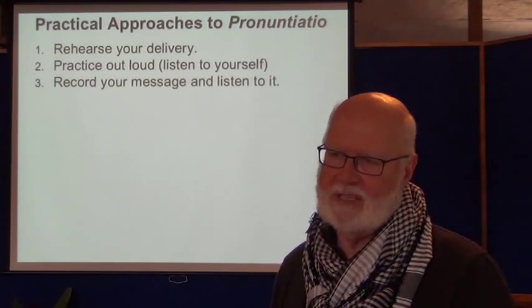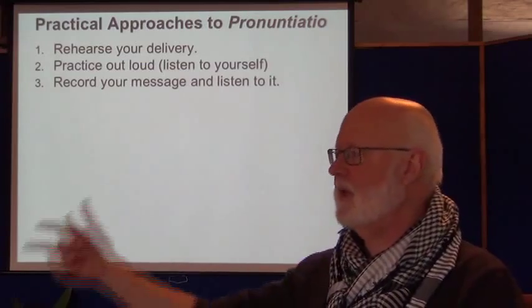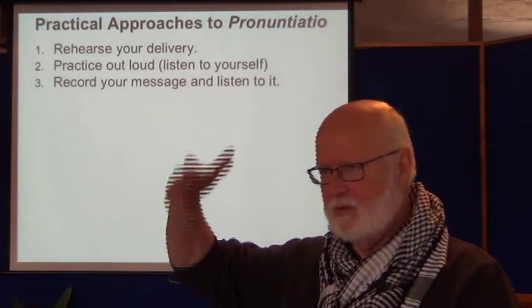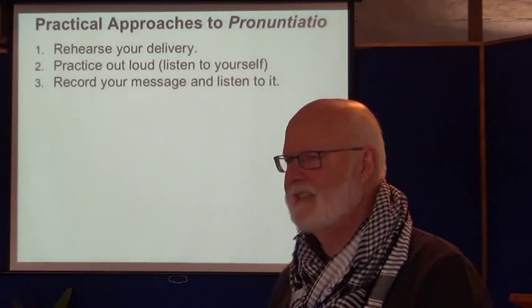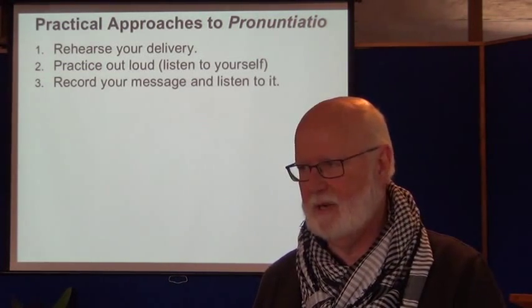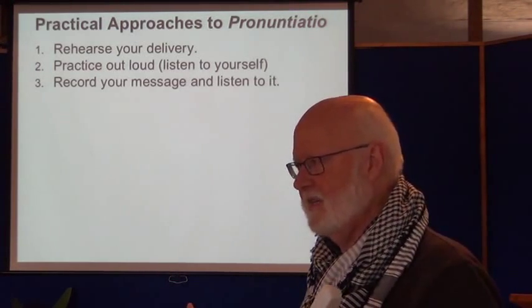Then record your message and listen to it. That way you really will hear what other people are hearing, and not just the way it sounds coming through your skull. So record it, play it back. If you don't have a recorder, there are little recorder apps that you can get on the computer that will record things for you. And almost every computer has a microphone built into it now. There are a lot of ways to deal with this.